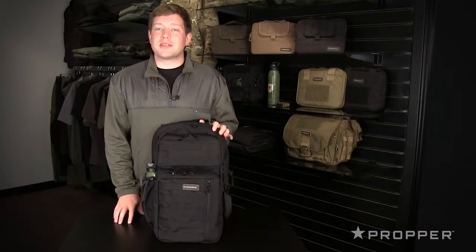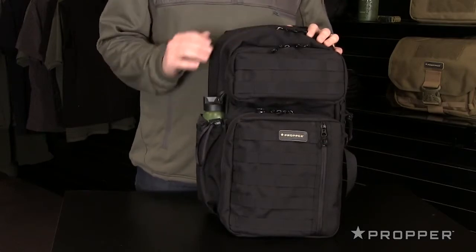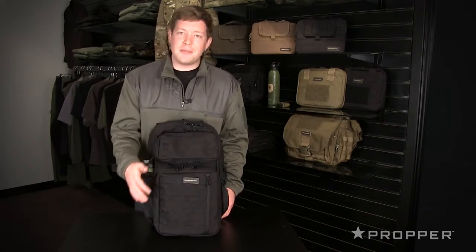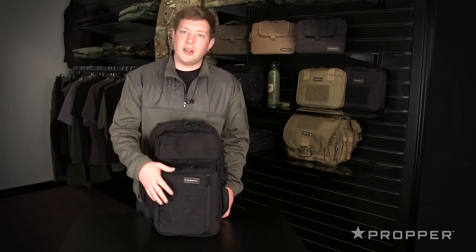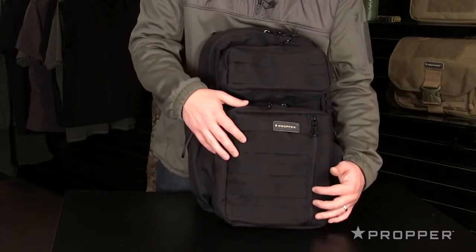Proper is now offering a versatile line of bags. Let me show you our largest single shoulder bag, the Bias Sling Backpack. The bag is made of 1000 denier Cordura and has three main pockets. There's a small and a large on the front. The large has some MOLLE on top and this stash pocket.